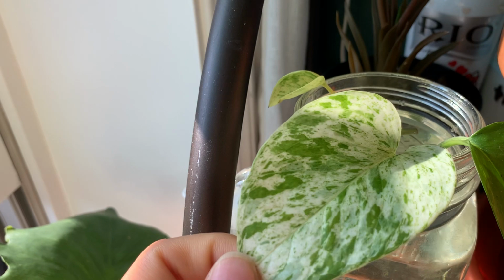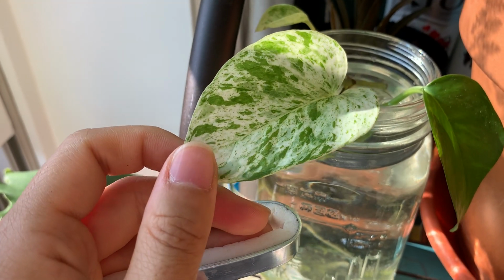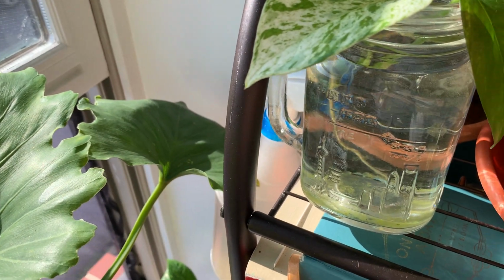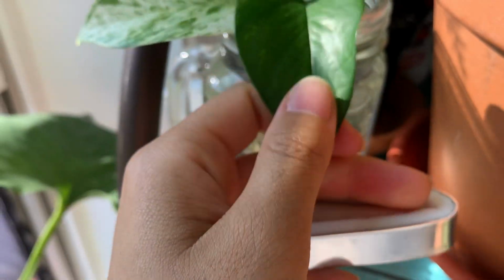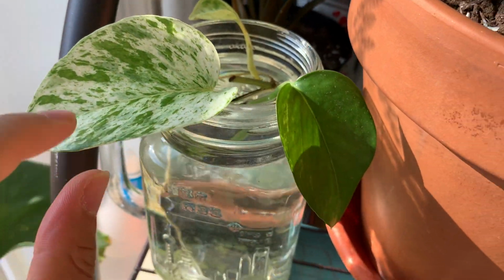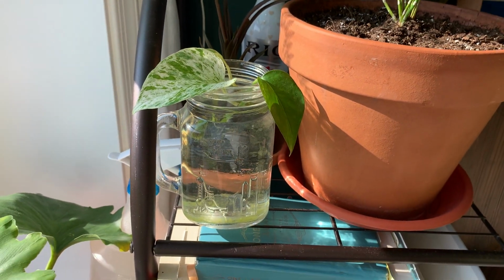So over here I have a cutting of a pothos, but this one's speckled and more white, so that's going to be really pretty. I got this cutting from the same plant store on their cutting wall, so that one was free. And then this one I just have a regular pothos cutting. So they're rooting, as you can tell. I think I'm just going to leave these two in this jar just to have as a decoration.